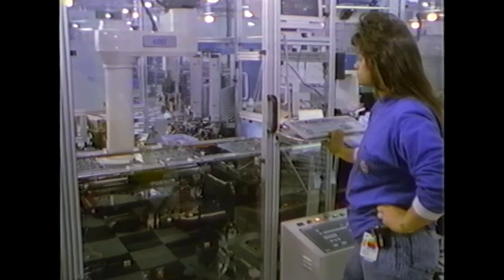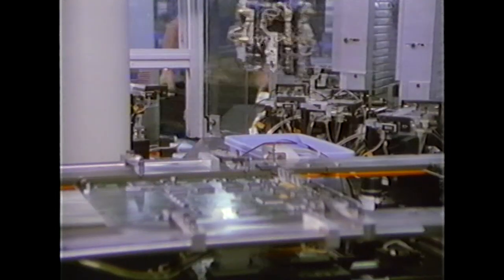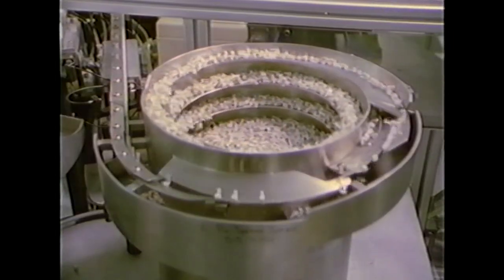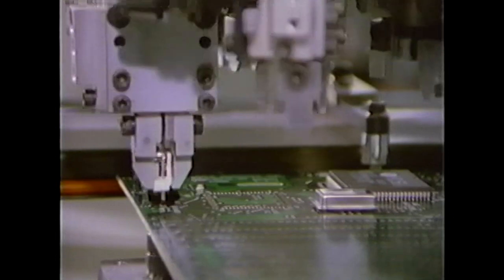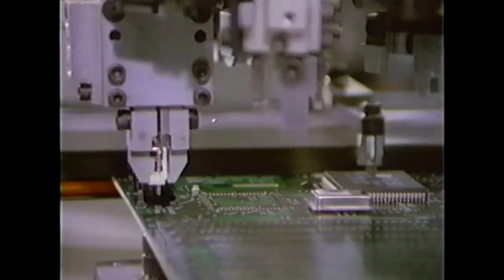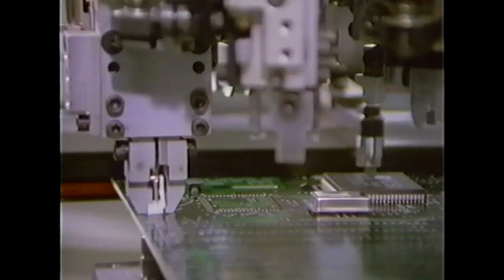Robots pick up components which are tedious to insert by hand. These parts are picked up from a specially designed feeder mechanism. Small components like these speaker connectors automatically present themselves to the robot arm for insertion. If a component does not fit in the first few tries, the robot will pick up a new one and retry the insertion.